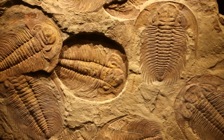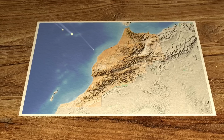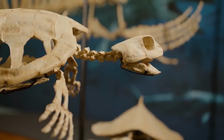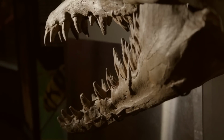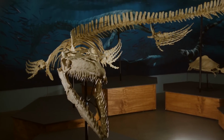By the mid-1990s, the fossil game changed dramatically. Incredible new species were identified from the Kem beds. Over the years, the discovery pace has only accelerated. Paleontologists, armed with new tools and techniques, have uncovered more fossils than ever before, and there's only more to come.